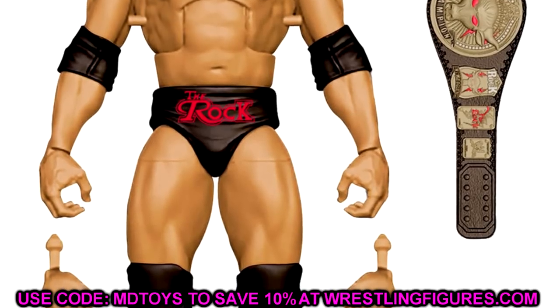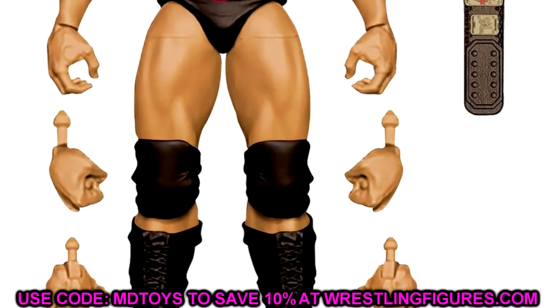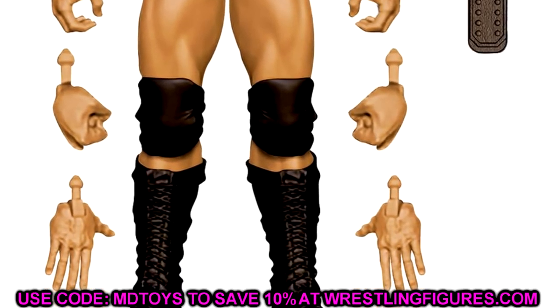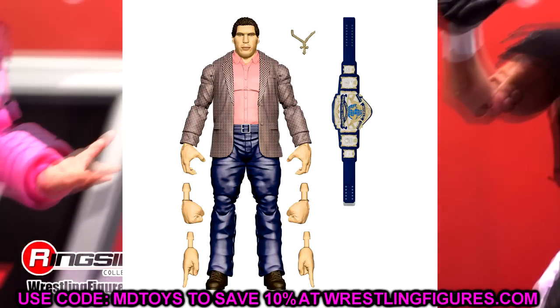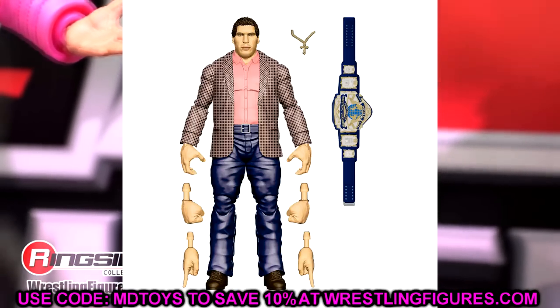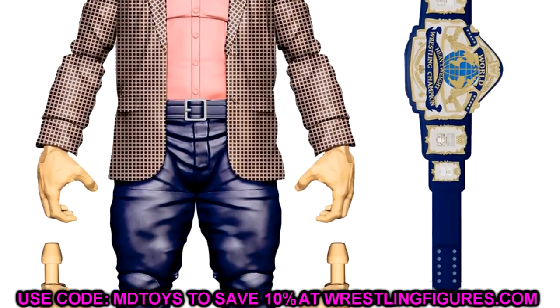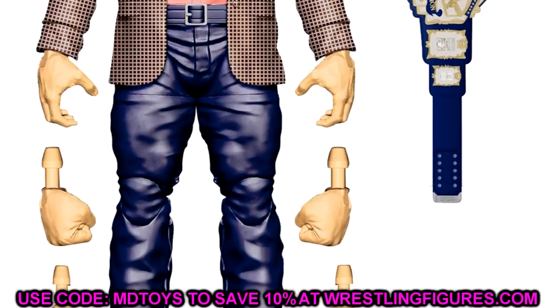That's why I imagine this title will also come with the Ultimate Edition that is Target exclusive, but there is The Rock. And then to finish up our set, we have Andre the Giant, who is the Chase variant with this first time in the line championship. Very classic look here. He's got his suit on with his jeans and his dress shoes.